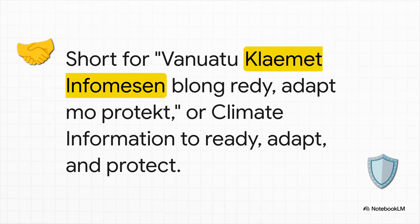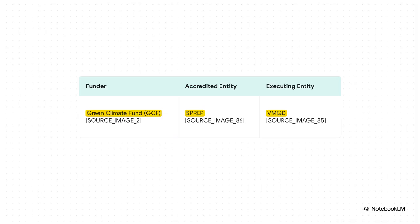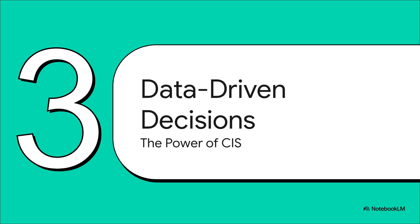It's called the Van-KIRAP project. In the local Bislama language, that translates to Vanuatu Klaemet Infomesen to redy, adapt, and protect. I mean, the name pretty much says it all, doesn't it? And you should know, this was no small-time operation. This is a massive international team effort. You've got the Green Climate Fund providing the funding, SPREP, which is the big regional environment program handling the accreditation, and then the team on the ground, the real heroes, at the Vanuatu Meteorology and Geohazards Department, or VMGD, making it all happen. Okay, so how does a project like this actually work?